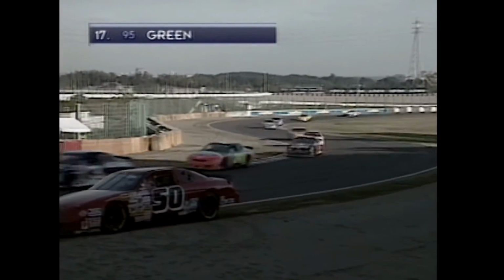We've got another flag down. The number 50's broken loose. Scott Gaylord's going to put us under caution with 3 to go.